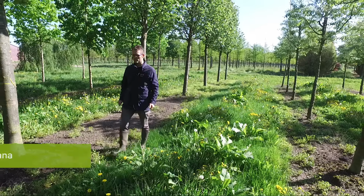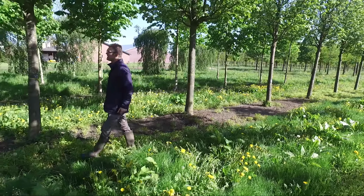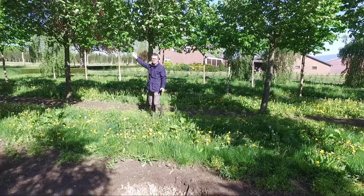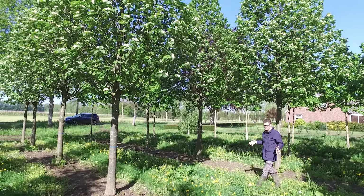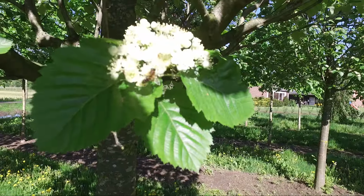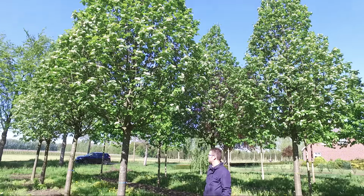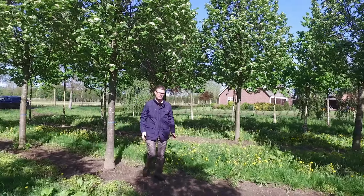I'm walking here in a row with a quite unknown Sorbus variety called Sorbus incana. Sorbus incana is covered in pale white flowers in the springtime. The leaf is a bit in between that of Sorbus aria and Sorbus terminalis. Like I said, it's quite unknown, but it comes from Sweden originally, so it's very winter hardy. The crown also stays very pyramidal. It gets up to 8 to 9 meters in height finally. It's a well usable tree, Sorbus incana.